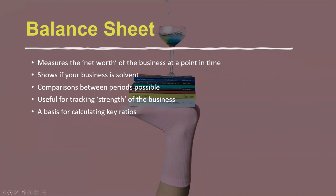And you can track the strength of your business by seeing how much improvement there's been, or whether it's been actually worse. The stronger your balance sheet is, the easier it will be for your business to survive if a downturn happens in the economy. It does help you to calculate a whole lot of ratios, such as debtor days or inventory days. And just the solvency of your business is all measured through the balance sheet.